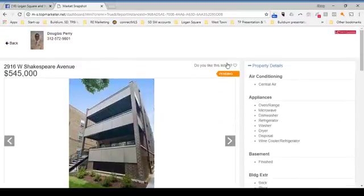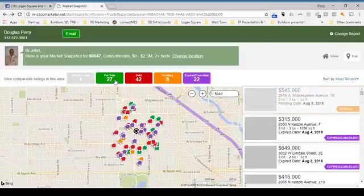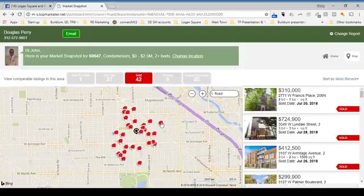And actually, you know what? This appears to be like a 3 flat. I want to look at a house actually. And let's look at one that's sold so we can get information on room dimensions. Okay.